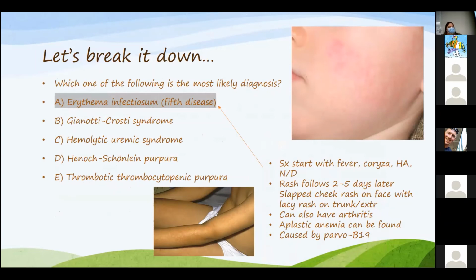So, looking at the other answers. Erythema infectiosum, or Fifth disease, is your slapped cheeks. Typically it starts with fever, runny nose, and headache, and then the rash starts about 2 to 5 days later. Again, it's that slapped cheek rash on the face, and then it may have a lacy rash on the trunk and extremities. May have some arthritis or joint complaints. Aplastic anemia can be found, and this is caused by parvovirus B19.